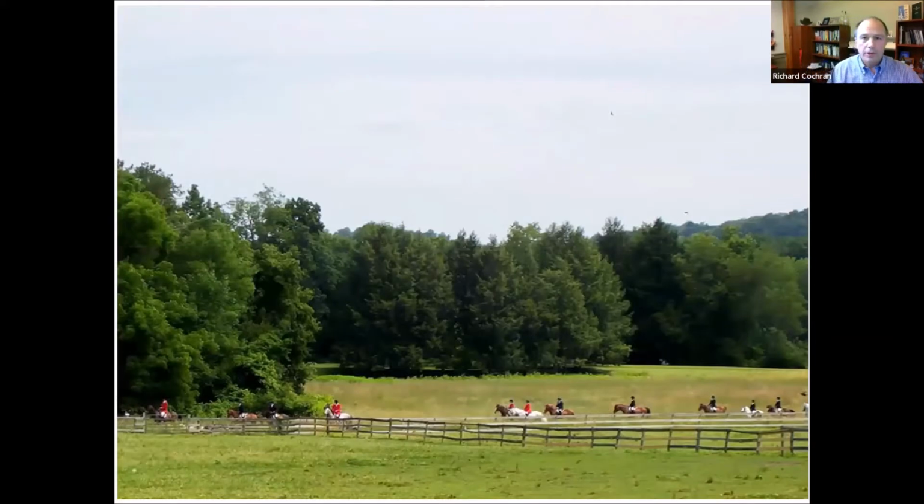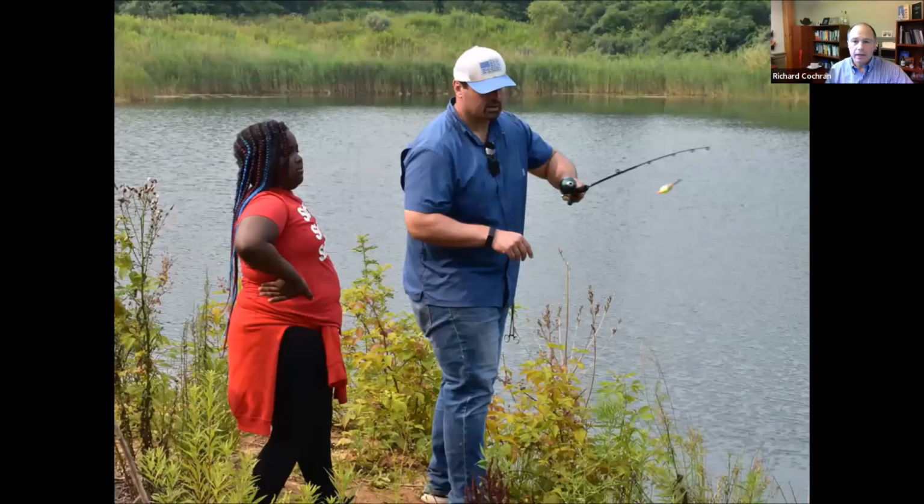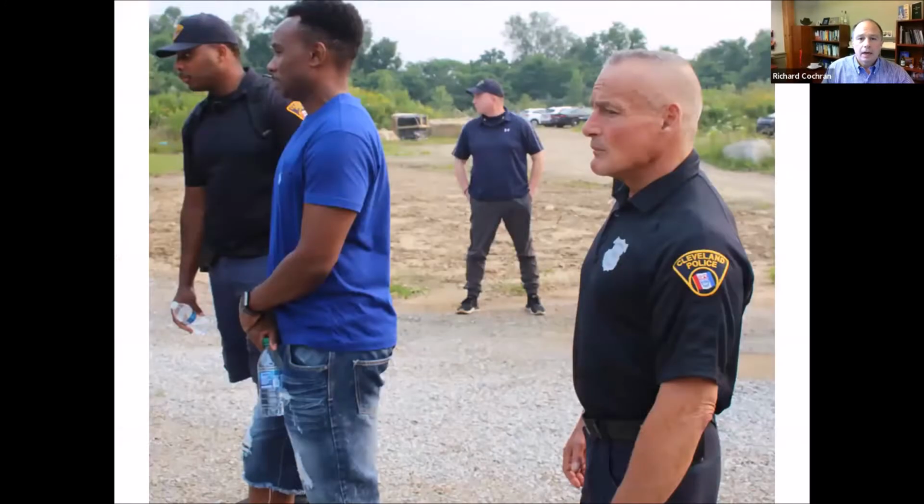Here's a great picture of how we used to use our preserved land to benefit the community. This is a fox hunt in Hunting Valley. And here's a picture of how we're using some of our preserved land now. This is our government relations director, Stephen Perk, teaching a young woman from the east side of Cleveland to fish, the first time she'd ever seen a natural body of water.